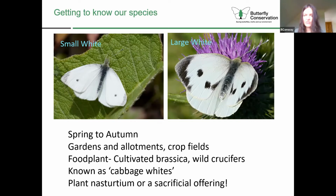What I do, I grow cabbages. So I also grow a lot of nasturtium because they will eat nasturtium. And I also will give them my rubbish cabbage plants. So I choose the best cabbage plants I have, I grow those for the family, and then I put out all the other ones that don't look like they're going to do very well, plant those up for the butterflies, and I pop a little net over my cabbages. So we can manage our food production without using chemicals or picking off the caterpillars. We can provide for them as well.